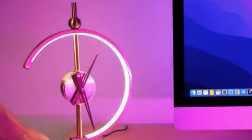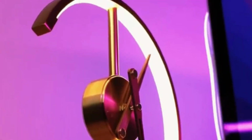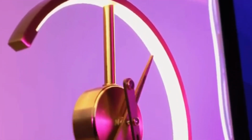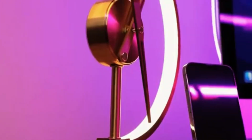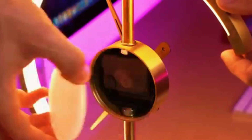The Palatino clock lamp often boasts clean lines and a neutral color palette, ensuring it complements various decor styles from modern to traditional. Some models may feature additional features such as dimmable lighting options, adjustable lamp heads, or even integrated charging ports for added convenience.